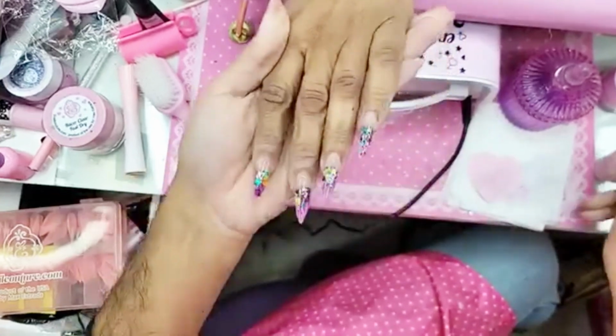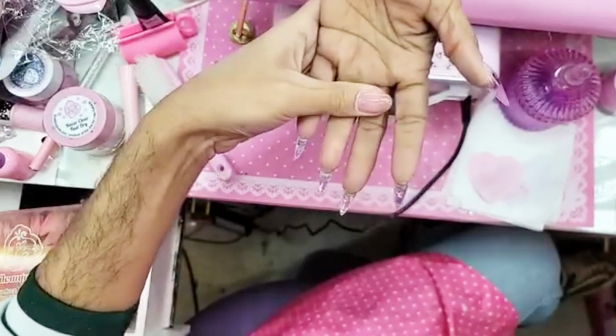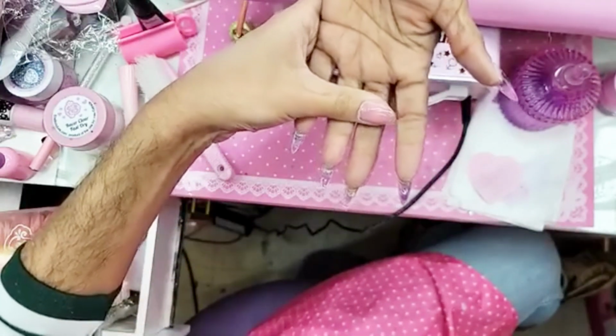Look how glossy they are now. He just walked away. Yeah. We're going to let it self-level out today.